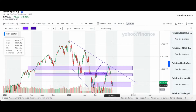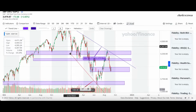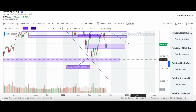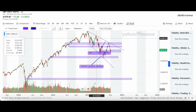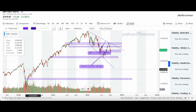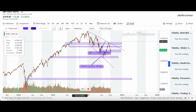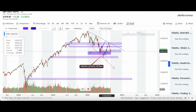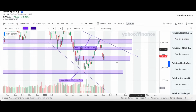So for this channel line, I started it after the first major decline from the peak, and it touches a few times, and the most recent time it touched the channel line was from the June lows, so I think it makes sense to have on the charts. And then just for reference, in a bull market, the channel line would be like this line right here on the top of the market, so they're just reversed in a bear and bull market. But let's zoom in a little bit and take a look at what happened today.